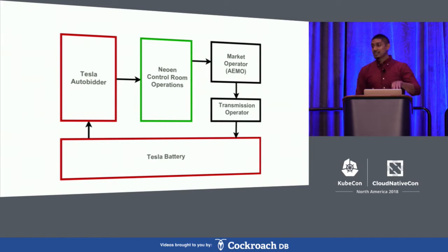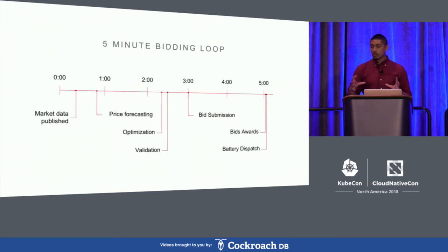Now, for those of you who are familiar with Tesla, how many people know about Autopilot? Okay, cool. So roughly 50%. So Autobidder is roughly the analog of Autopilot for the electricity grid. I won't go into too much detail, but this auto bidding component essentially sends electricity bids across 9 to 12 different products in the electricity market every 5 minutes. You'll see there is a pricing forecast step and an optimization step roughly 2 minutes before you even send a bid. So we need to make decisions within that 2 minute window of how much we'd like to be offered, in dollars per megawatt or dollars per megawatt hour, for the battery that we're running at that site.